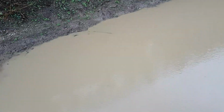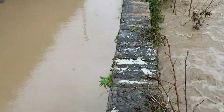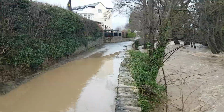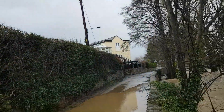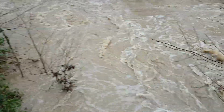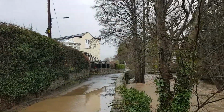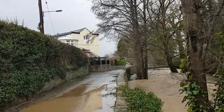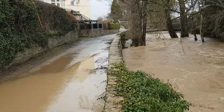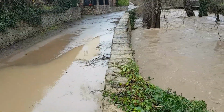Oh dear. Well, I've decided the only way to get through this is by walking on the wall here. So keep your fingers crossed I don't fall in. The things we do for a pint, eh? Whoop, bit slippy there. Bit slippy.